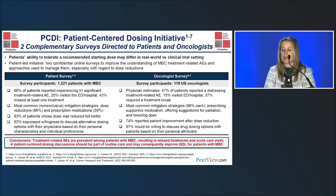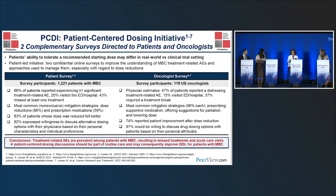Really talking about mitigation strategies, showing that 83% of patients, when dose reduced, felt that they did feel better on that dose reduction, and 92% saying that they do want to talk to their physicians about dose reductions really to improve quality of life. So I think this is important for us to keep in mind. And that whole project, just to interject, is such an amazing project led by a group of patient advocates who brought in a group of physicians, which I was really honored to participate in.